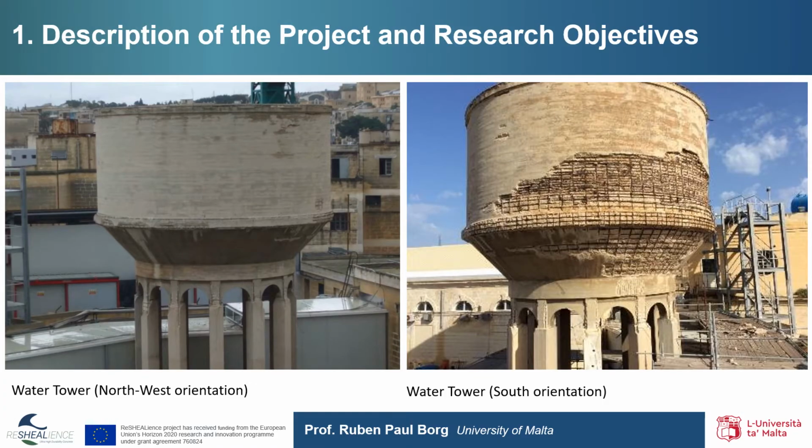We shall first go through a description of the project and the research objectives. On the left, you can see the northwest orientation of the water tower, and on the right, the south orientation of the water tower. In particular, one can observe the severe degradation on the south-facing part of the structure.